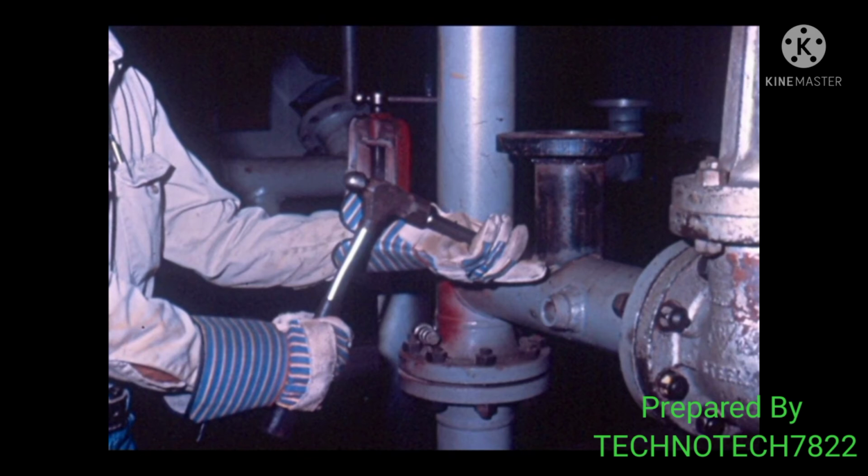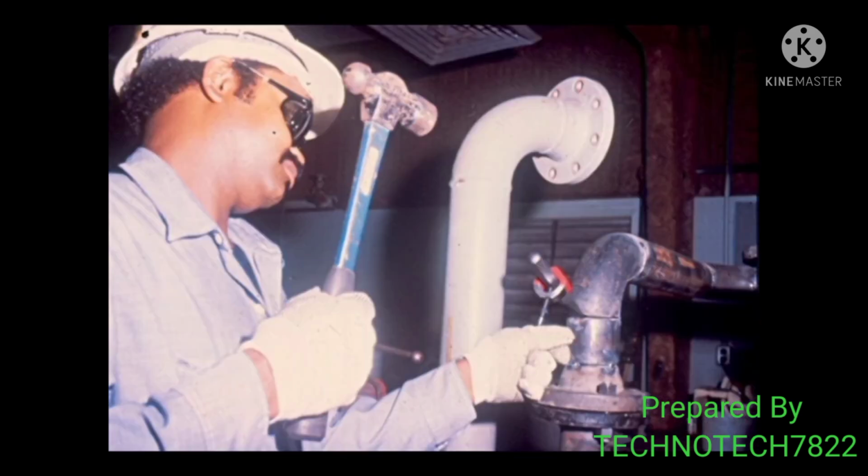Third, hold a punch or chisel so your hand is protected. Note how the chisel is held by this mechanic. That is the safest way to hold a chisel or punch with your hand when you strike it with a hammer. An alternate way is to use a chisel holder like this one. Here you do not have your hand on the chisel and get maximum protection for your hand.